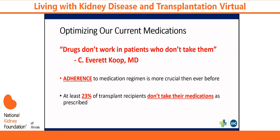And the best advice I have to patients who are not yet at this transplant point is to start now. Start getting in those good habits and really understanding, how am I supposed to be taking my medications? What are each of my medications for? And how can my doctor and pharmacist do a better job at educating me so that I can feel better equipped to take my medications as prescribed?